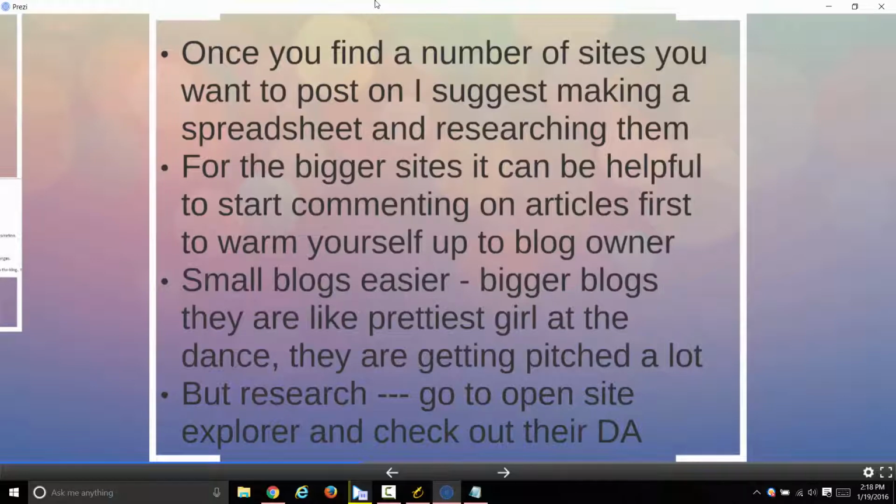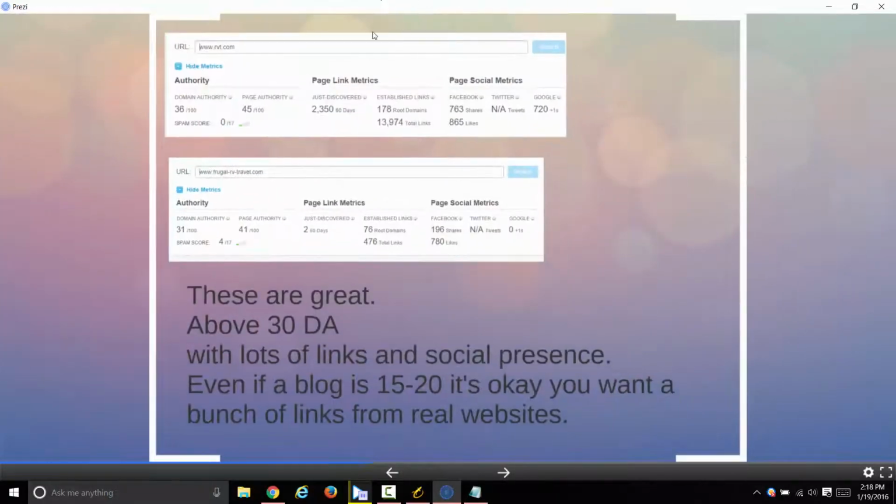What you want to do is research. Go to the Open Site Explorer and check out their domain authority. One of the sites that we got in touch with was Frugal RV Travel. They're great. They're above 30. They've got links, social presence. Even if a blog is 15 to 20 domain authority, it's okay because you want a bunch of links from real websites.